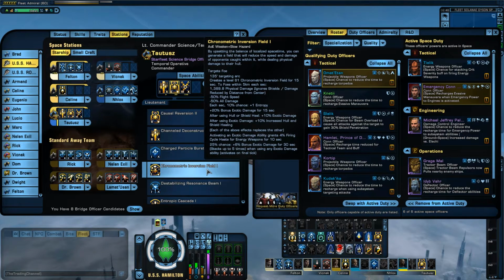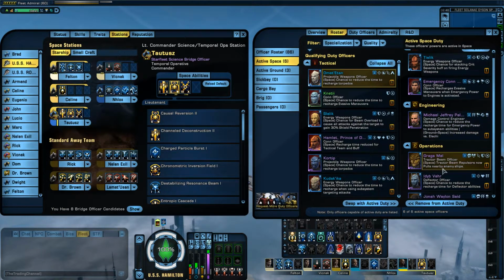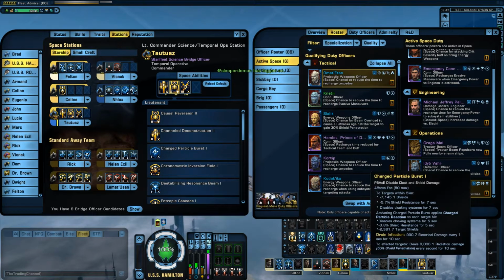But that's that. Now, duty officer-wise: one for stacking crit severity, the con officer, a damage control engineer for a chance to reduce the cooldown of Emergency Power to Engines, Greg Amal to reverse the direction of tractor beam repulsors, and two deflector officers to handle the cooldown of things like Charged Particle Burst.